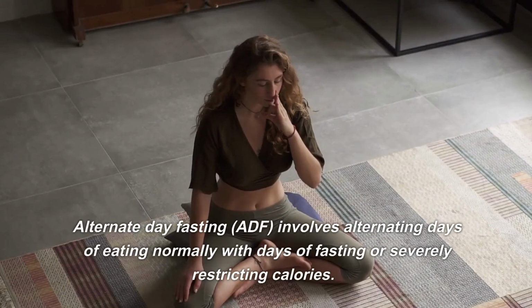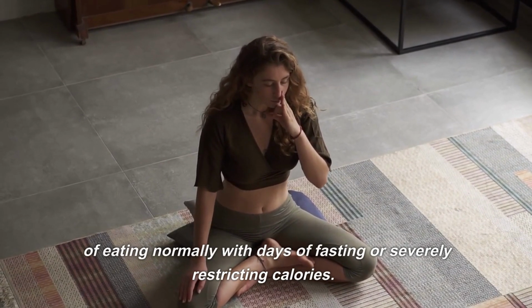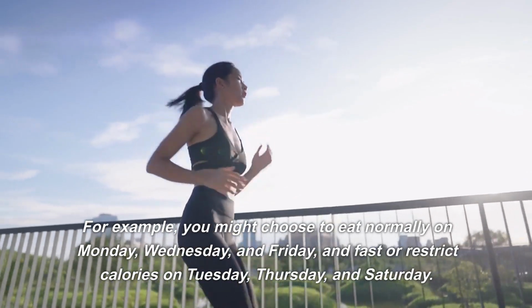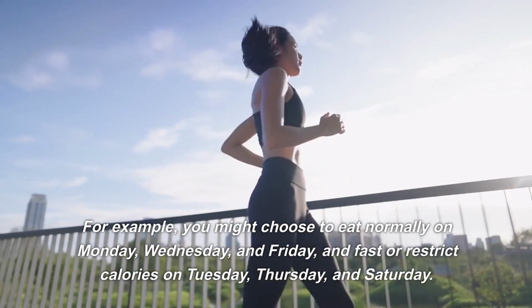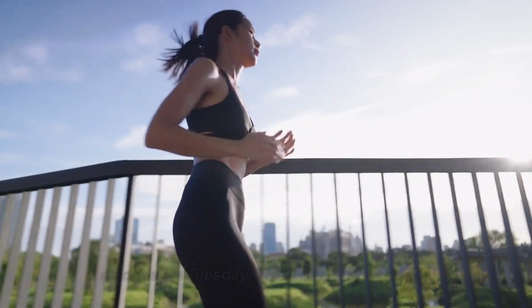Alternate day fasting, ADF, involves alternating days of eating normally with days of fasting or severely restricting calories. For example, you might choose to eat normally on Monday, Wednesday, and Friday, and fast or restrict calories on Tuesday, Thursday, and Saturday.